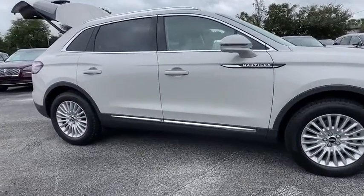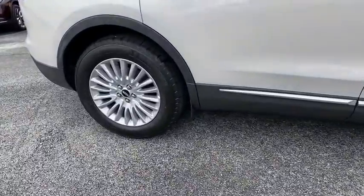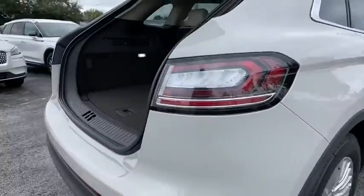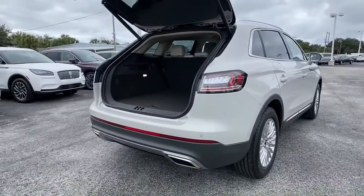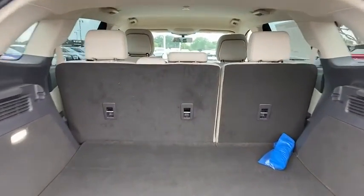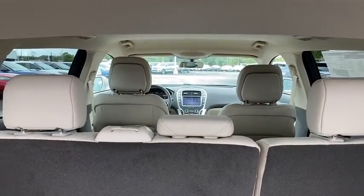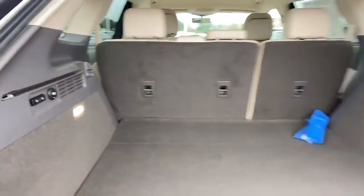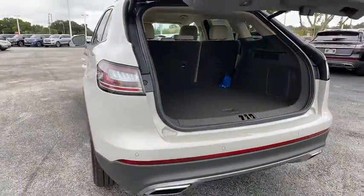Backup camera, keyless entry, power passenger seat, steering wheel audio controls, remote engine start, power liftgate, traction control, stability control, lane departure warning, anti-lock braking system, Bluetooth, leather-wrapped steering wheel, power steering, adjustable steering wheel, auto-dimming rear view mirror, cruise control, aluminum wheels, keyless start, four-wheel disc brakes.